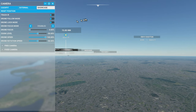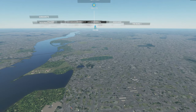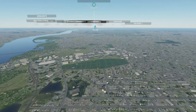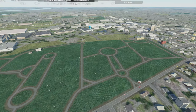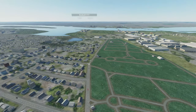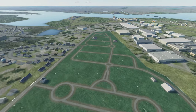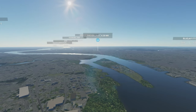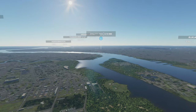Disconnect from the plane. We'll check back with it periodically. It's an interesting ground down here. Not sure what this is supposed to be. I thought it was an athletic kind of thing, but it looks like agricultural fields with interesting roads made out of crop circles. Very strange. Crazy AI. Alright, let's go see what it looks like over here. Kind of liking the water.